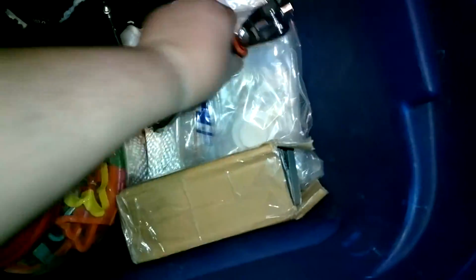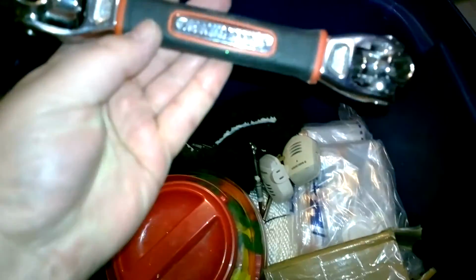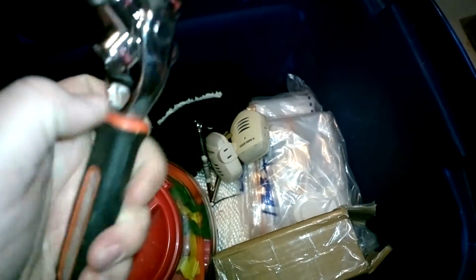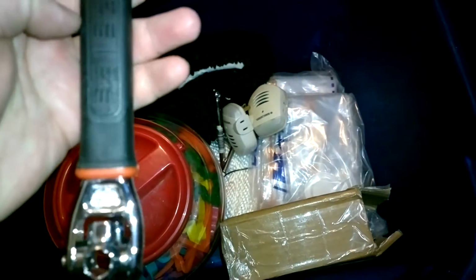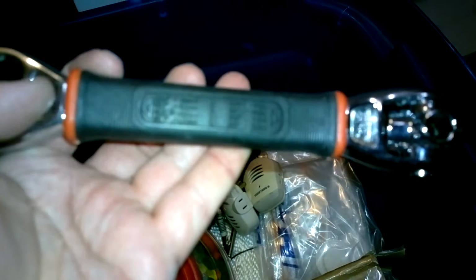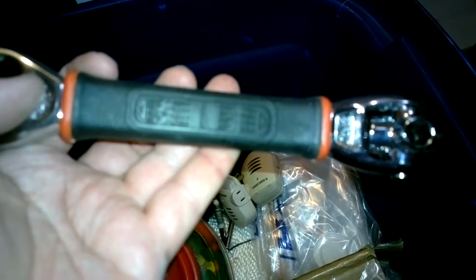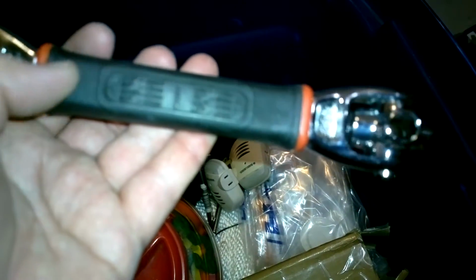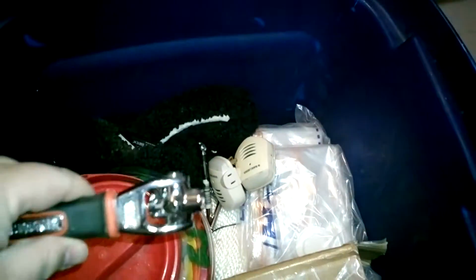Ooh, another tool. This is nice. This is what we call a dog bone. Black & Decker brand though. Multiple sockets here. These are fairly expensive. I think like size charts there. So you got like 9/16 equals 14 millimeter. 3/8 equals 10 millimeter. 1/2 inch equals 13 millimeter. Nice. Yeah.